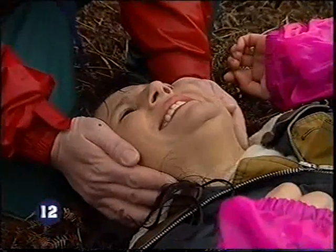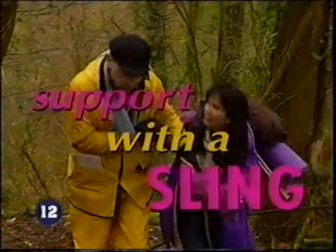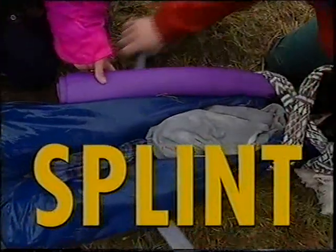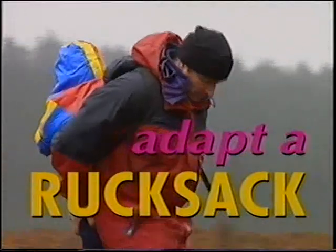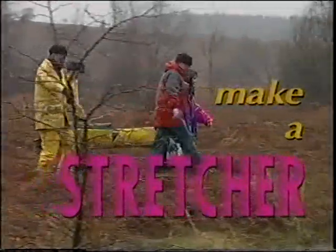So in an emergency, there's a lot you can do to help a casualty by improvising. Remember, support an injured arm with a sling. Use a sleeping mat as a splint. Adapt a rucksack to carry an injured child. And use poles and clothing to make a stretcher.